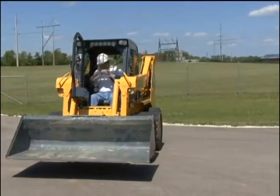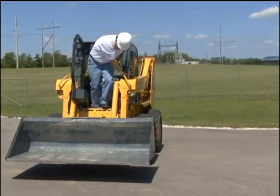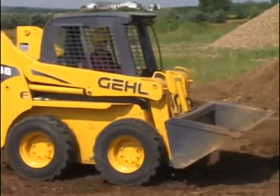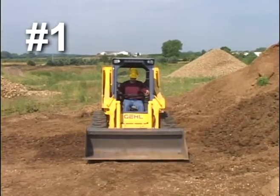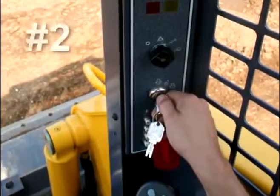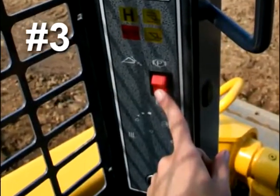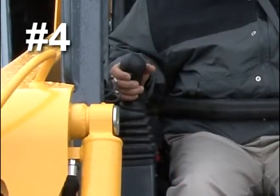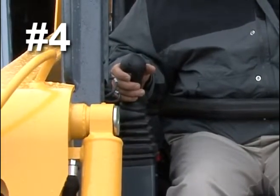When parking or leaving the loader, never leave it with the lift arms raised or the engine running. Always follow the mandatory safety shutdown procedure, which is described on the machine and in the operator's manual. First, fully lower the lift arms and place the attachment on the ground. Next, stop the engine. Then apply the parking brake and remove the ignition key. And finally, try to activate the controls to verify this will not cause any movement of the machine.